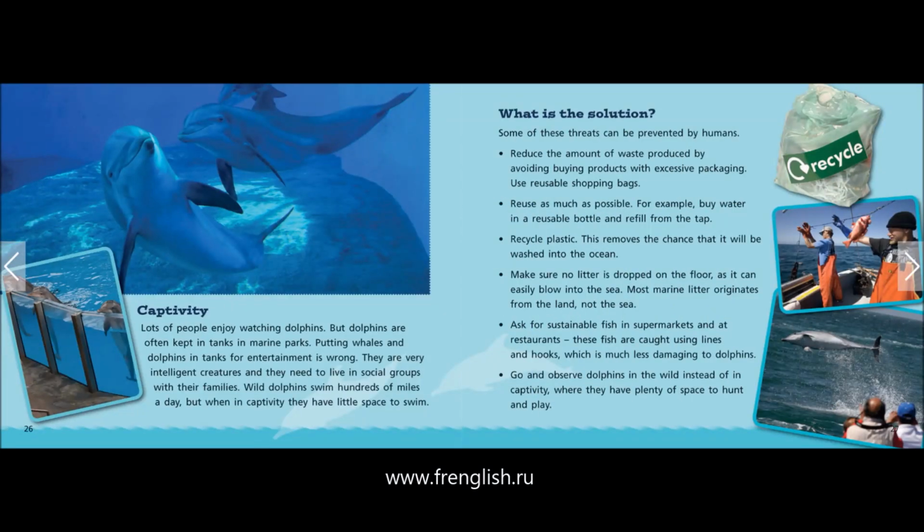Captivity. Lots of people enjoy watching dolphins, but dolphins are often kept in tanks in marine parks. Putting whales and dolphins in tanks for entertainment is wrong. They are very intelligent creatures and they need to live in social groups with their families. Wild dolphins swim hundreds of miles a day, but when in captivity, they have little space to swim.